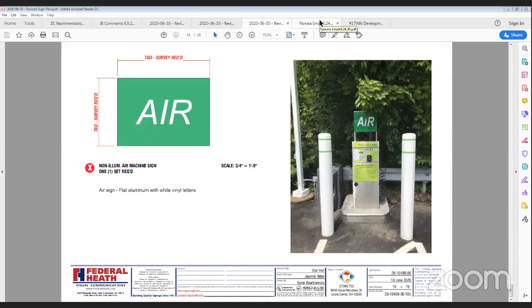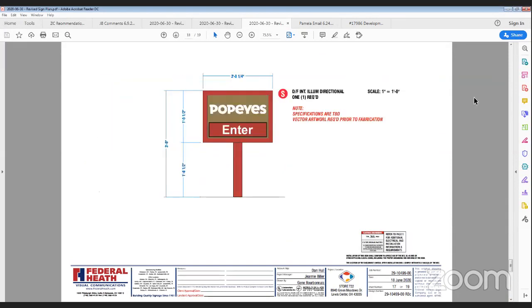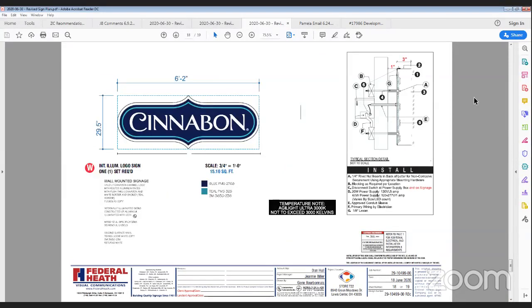And I think the only remaining one is the Cinnabon sign, which we haven't changed. Yeah, I think that's the last sign. On your sign schedule, this is listed twice, just so you're aware. Oh, is it? Yep. I apologize for that. It's up towards the top and then at the bottom of it. If that's it, I don't have any further comments.